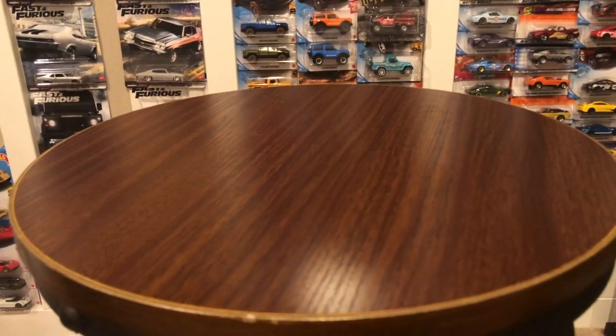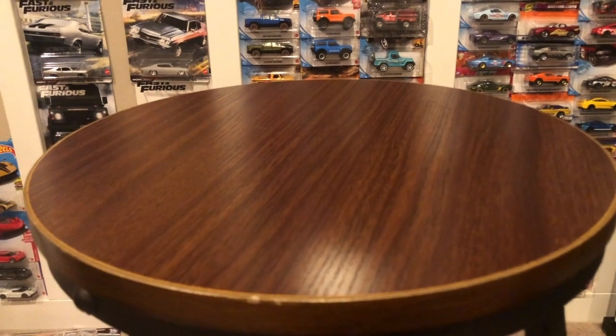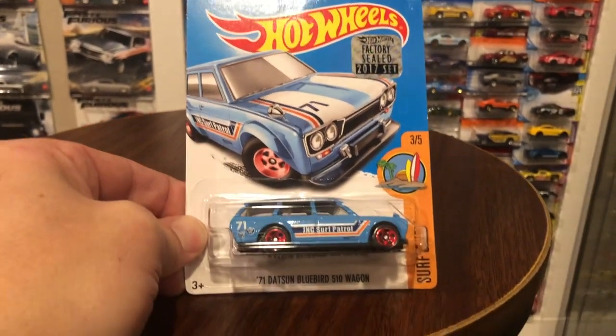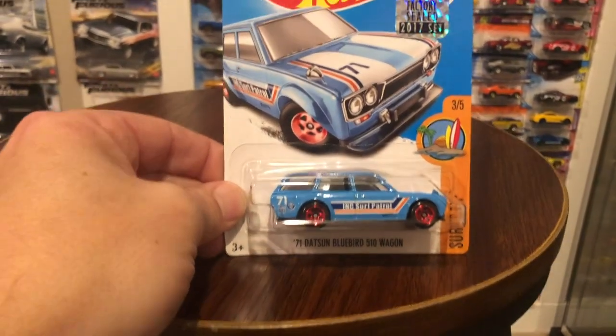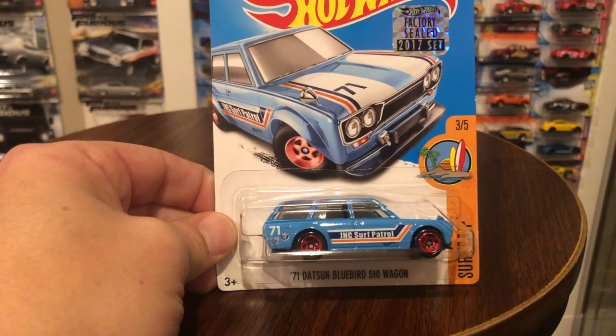This is probably my ultimate JDM mainline that I got this time, and I was super stoked to get it. Not only did I get it in mainline, but I got it mainline in a factory sealed. And this is the 1971 Datsun Bluebird 510 wagon. And man, they just really did a great job on this one. This one is clean. I'm loving it.